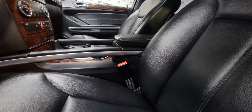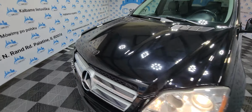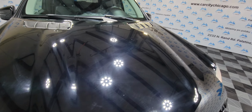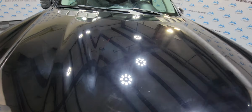Let's look at the engine a second. Fresh oil change on all our cars. Let me open it. Again, it's 4.8, I believe, V8. Sounds good.